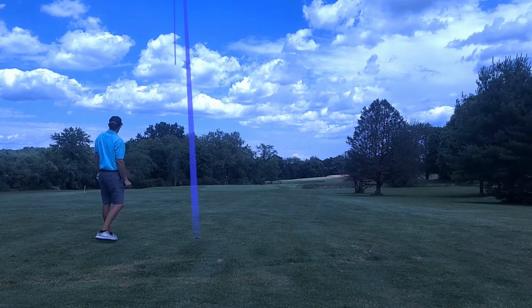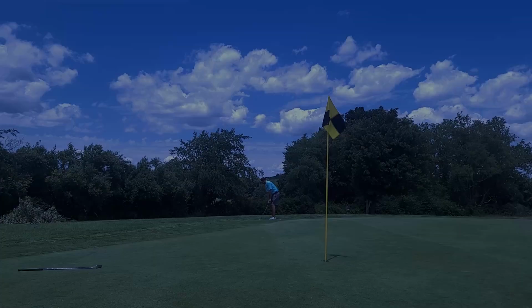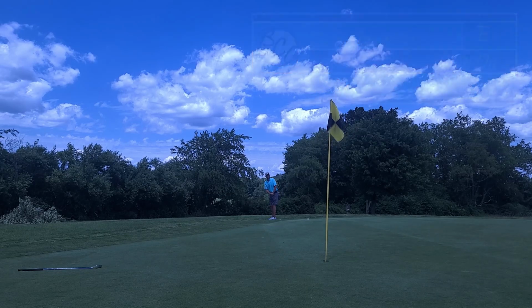We start the day with a great drive on hole 1 that finds the fairway. My second is playing 84 yards and I take a 56-degree wedge that misses just left. A tricky little chip to start the day, but the short game is up to the task with a solid up and down for par.